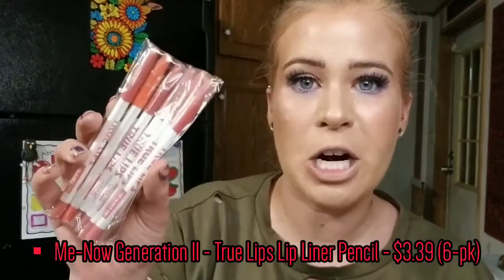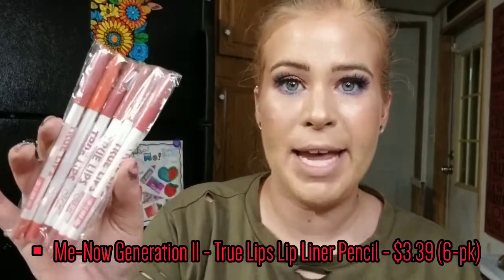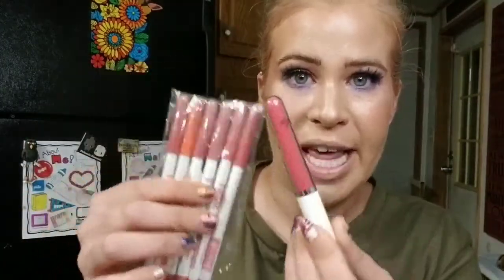So for lips, we're gonna start with a lip liner, and I have a whole set here. And then we're gonna pick one to match the lip color that I got. And I just got a liquid lipstick. So I'm gonna pick a liner that matches this pretty well. So I picked this liner, and this lip liner is from the same brand as the eyeliner, so I hope they're just as good.